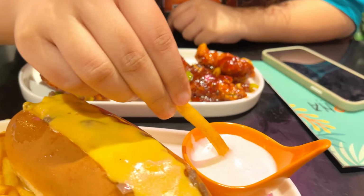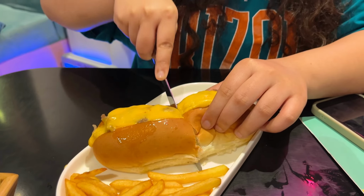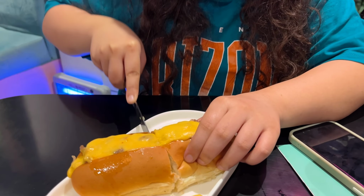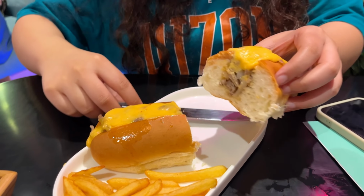Let's start with the chili cheese dog. I'm gonna start with the fries. Garlic sauce. I could take a bath in this. No, I'm gonna cut this in half and then eat it. I just wanna show you the cross section and see it myself as well. It cut like butter, the bread and everything, it's so soft.